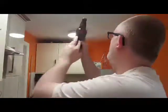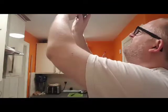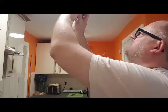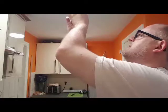There's the cap. Let's see if I can find the best before on this. It's usually round the neck. Remember, I had a problem finding it on the pale ale that I did. Anyway, it's probably on there somewhere. Oh, it is. Best before 20th of 7th, 18. There you go. This is a 7.2% IPA.